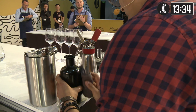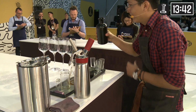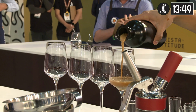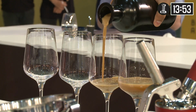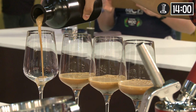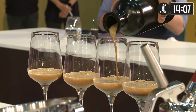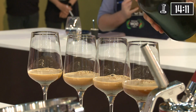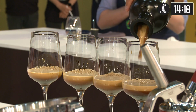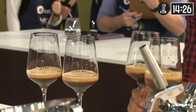First, you will find a tangerine aroma. The body is medium, changing from creamy to syrupy. The notes will be caramel, grapefruit, pineapple, and milk chocolate, with a short aftertaste. The temperature of the beverage is going to be chilled.